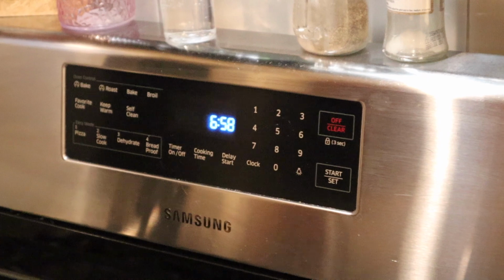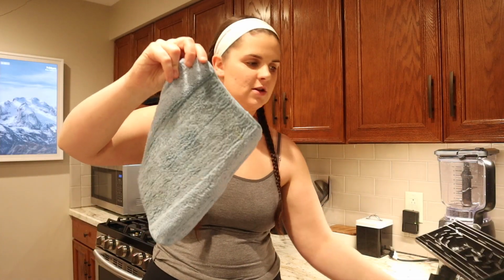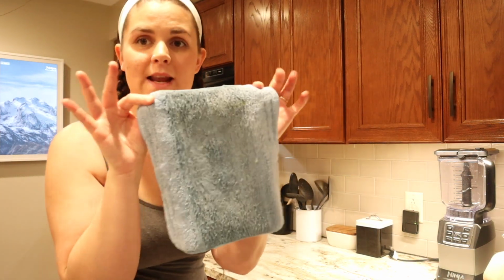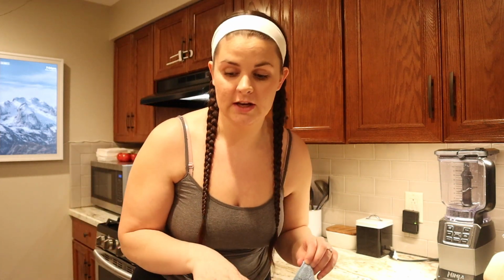By the way, it is 6:58. Here's the moment of truth. This is after, it's still steaming hot. This is after the second one, brown. So not nearly as dirty. The floors are basically spotless. So it does such a good job, and the floors feel so clean after I'm done.